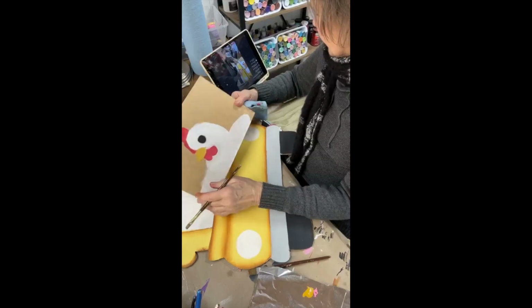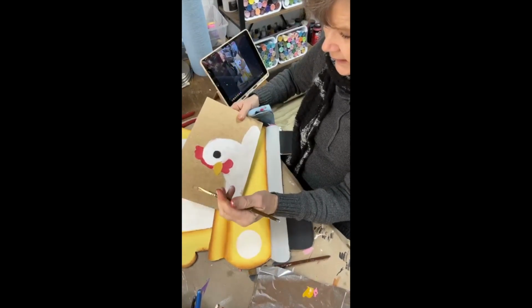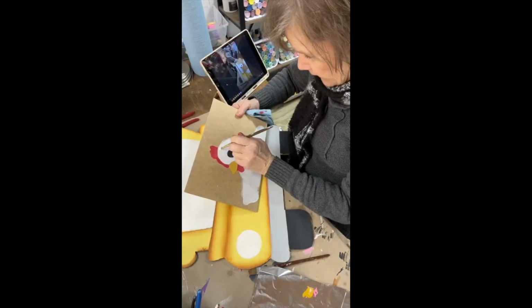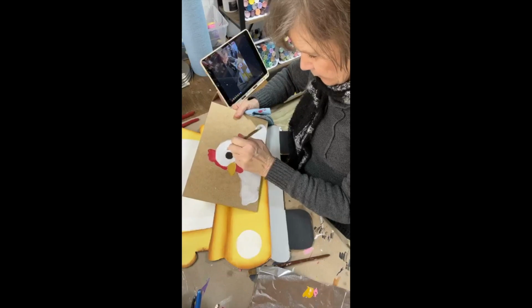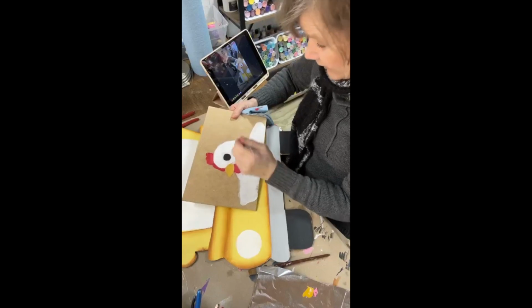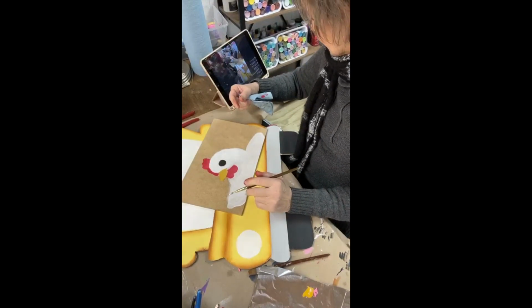This is just some MDF that I got from Diverse Woodworking when I was down there. It was just some scrap wood they had. And I'm really liking working with MDF. I was always totally against MDF, but I'm really liking it.